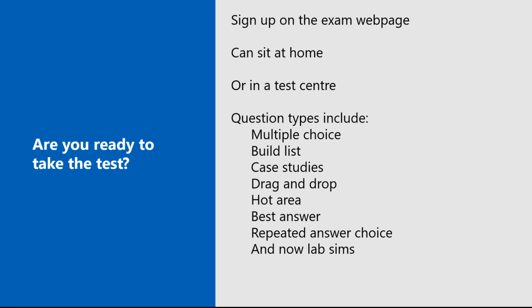There's also best answer questions, so it may not be the most correct answer, but it's the best one out of them, so you just pick that. There's some where the answers are always the same, but the questions are different, so that's called repeated answer choice.